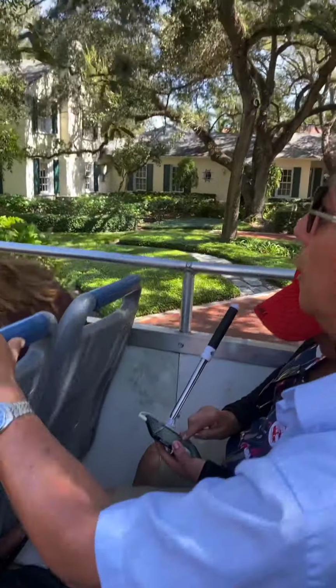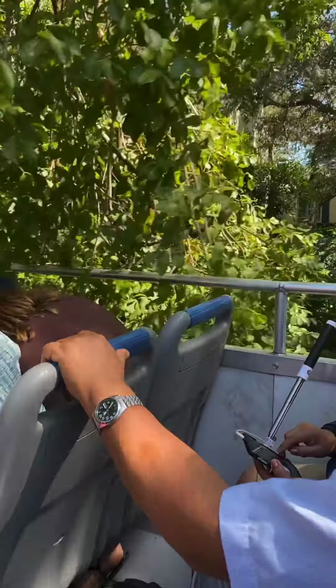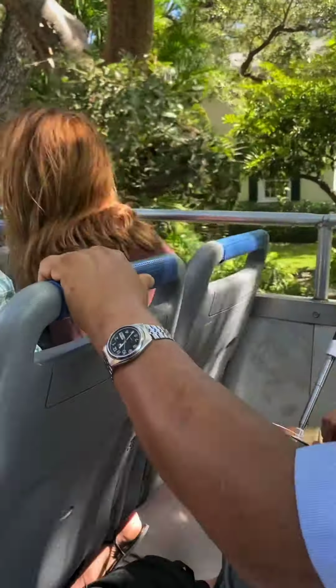Watch out with the trees, guys. Up ahead, you can take pictures. All right, now you can take some pictures there to the right.